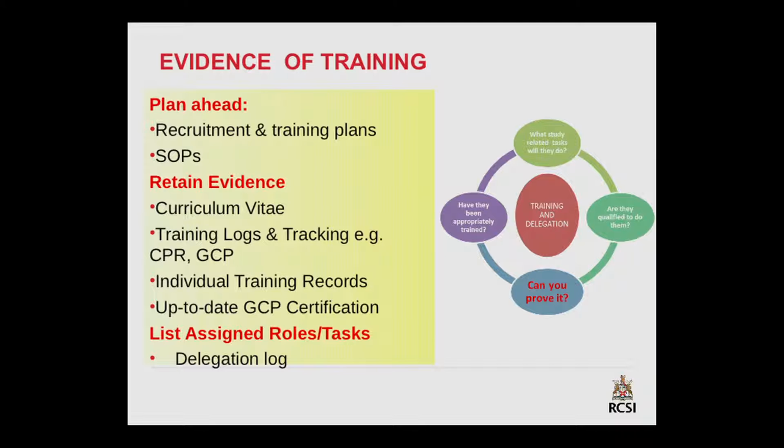So then how would this evidence, how can you prove that you're doing all these things? And I suppose the adage is, if it's not written down, you didn't do it. So really you need to have developed documented processes. So from the very start, that would be anticipating what's going to be involved in having recruitment and training plans in place. Knowing what standard operating procedures are available, and there will be some available at the site, but also if there's study-specific tasks, you may have to develop your own SOPs.